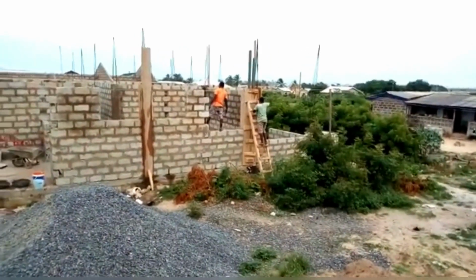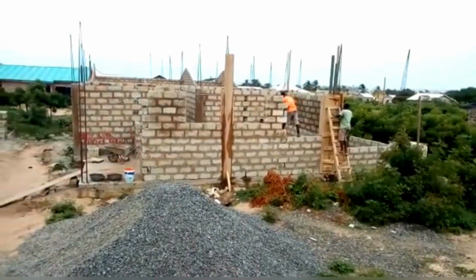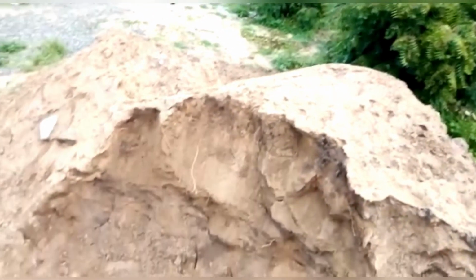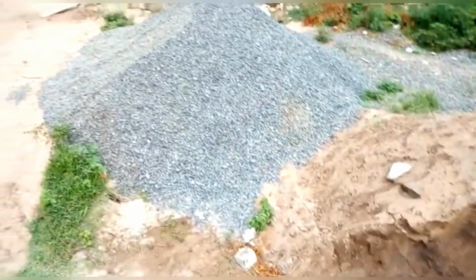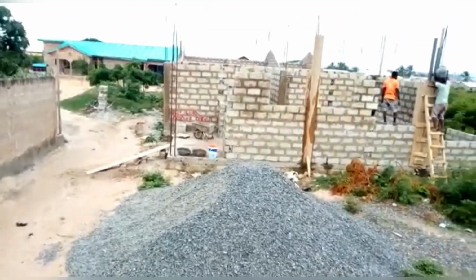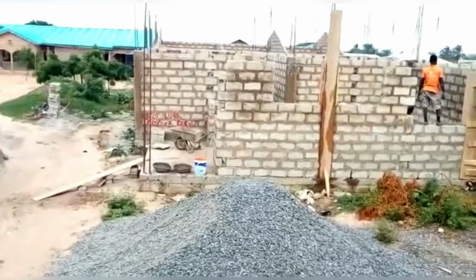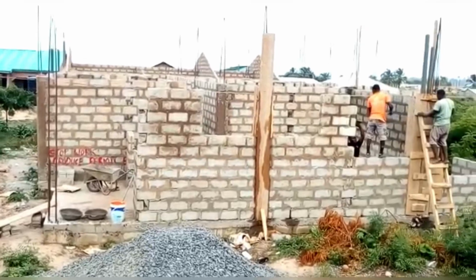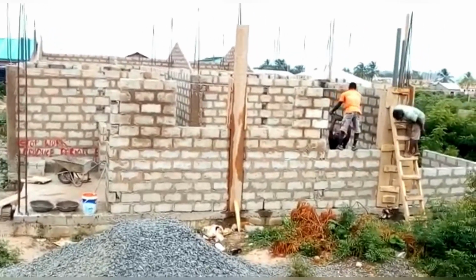And if you are also interested in knowing how we got this far, I have created a playlist called the Pram Pram Project. It has a lot of information from digging of trenches to laying blocks of the foundation, the casting of the floor concrete, and then laying blocks, the first 1,000 blocks, and the cost involved. So it gives you an idea on how to build in Africa or in Ghana.